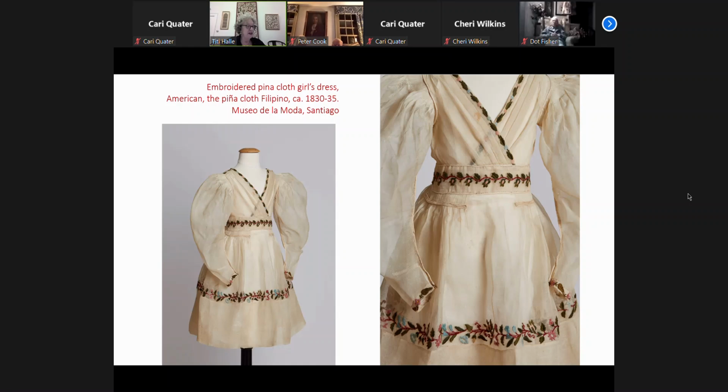This 1830s child's dress is made of pina cloth, an expensive and labor-intensive Filipino cloth. It was found in Hamden, Maine, and was likely acquired by a US seaman who traveled to the Philippines while en route to China. The execution of the crewel embroidery on this dress is distinctively American.